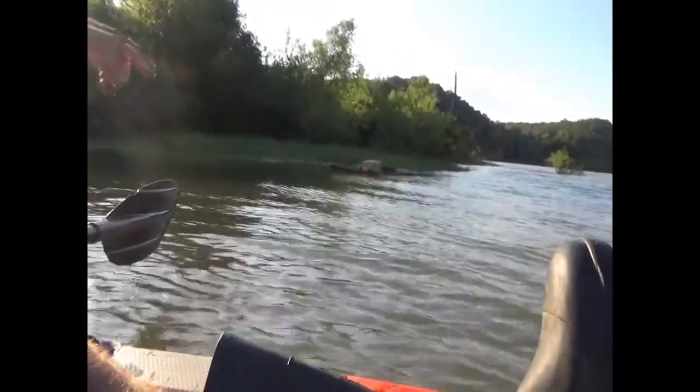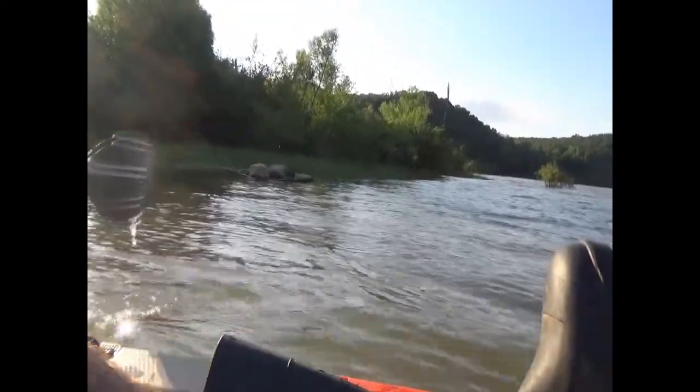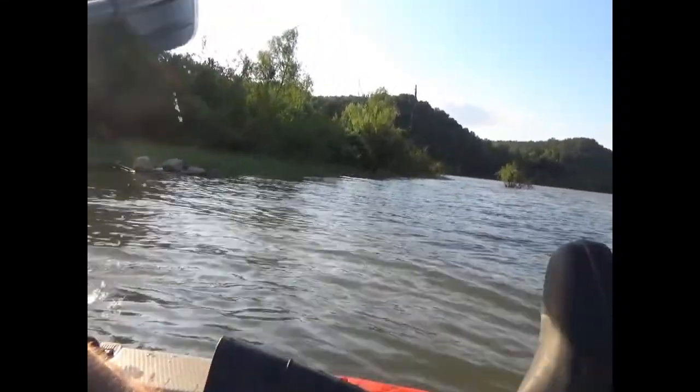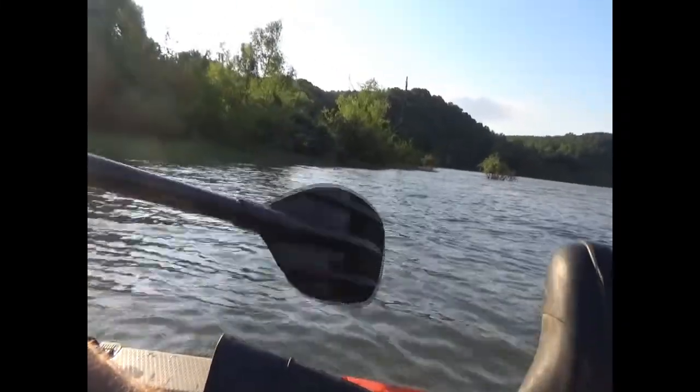There's the catfish box right there. That's what those boxes are. Those are for catfish noodling. The catfish go inside those boxes and you stick your hand down the opening of the box, and they bite your hand and then you can pull them out. So that's what those boxes were.